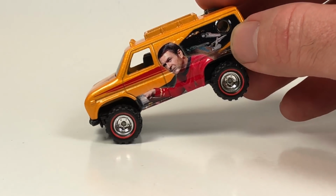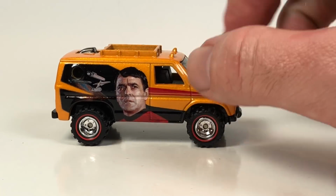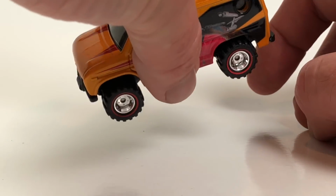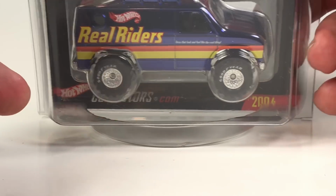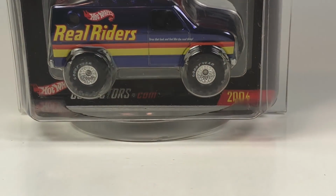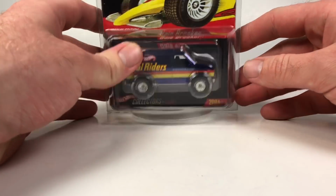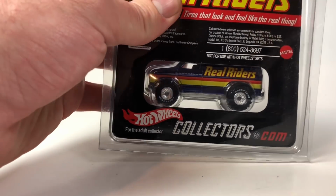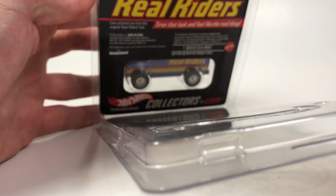But Baja Breaker. You know, love the wheels on it. Could do without the whole Star Trek theme. And like I said, that's the disappointment with these things. They show up in pop culture lineups. And I'm not into that series, but the castings show up. This one is sweet. This is the Baja Breaker from 2004. Hot Wheels Real Riders, RLC. This one was limited to 10,000 pieces, so it's not extremely limited.